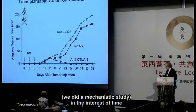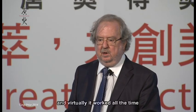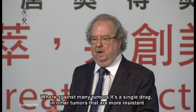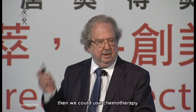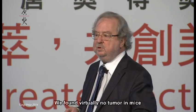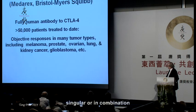We did mechanistic studies at this time, but we did this against many different tumor types in mice, and virtually it worked all the time. Against many tumors, as a single drug. In other tumors that were more resistant, we could use a vaccine, or radiation, or chemotherapy, or other things to make it work. But we found virtually no tumor in mice that we couldn't treat with anti-CTLA-4, singly or in combination.